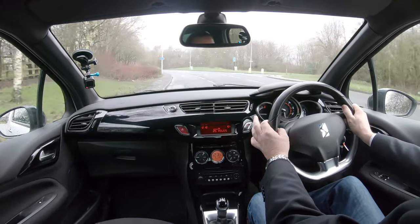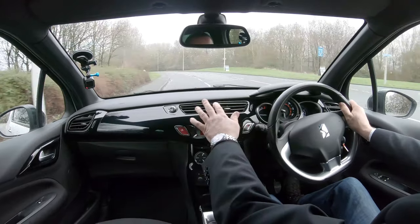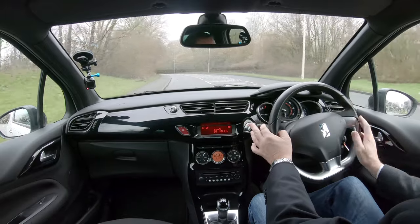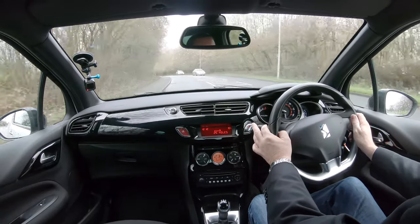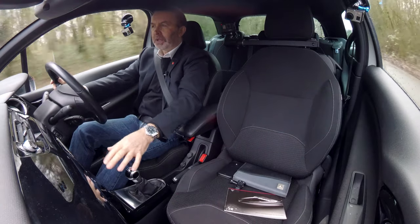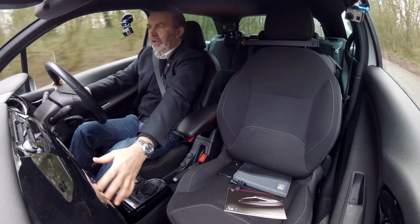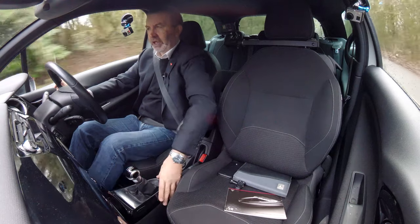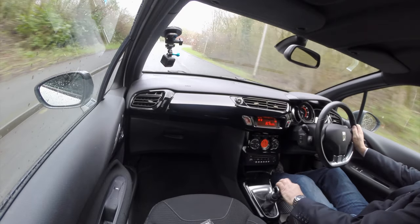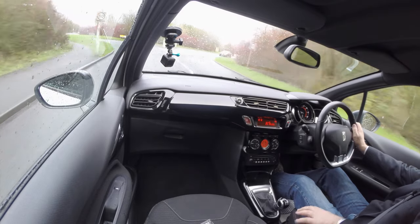Nice clear instrument display, all this piano black or gloss black, whatever you want to call it, inset to the dash and on the door cards here. Everything nice and easy to see. Carrying the piano black down here onto the gear tunnel, round the gear tunnel. Got two power sockets there, front central armrest.